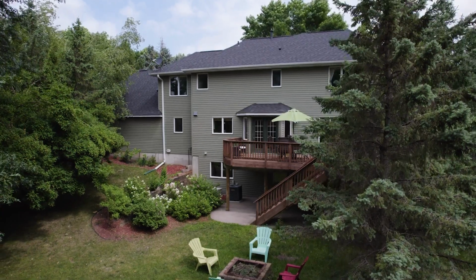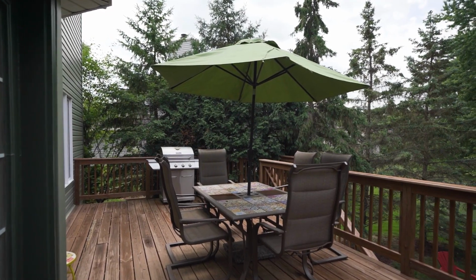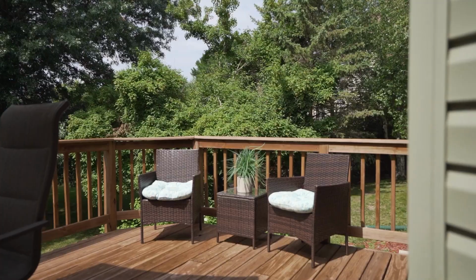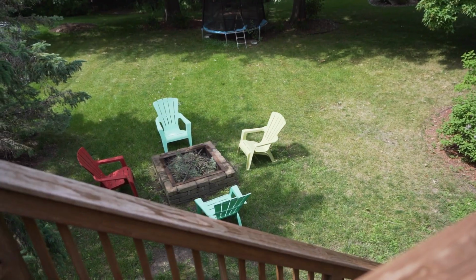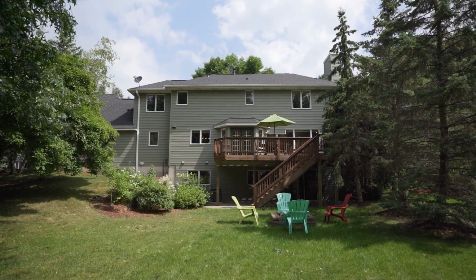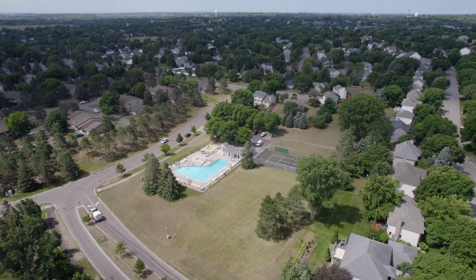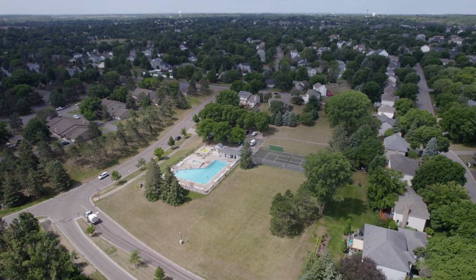Now let's venture outside to your own outdoor oasis. The spacious new deck sets the stage for relaxation and memorable moments with family and friends, whether it's enjoying a morning coffee or hosting an evening barbecue. This inviting space encourages you to unwind and embrace the outdoors. Additionally, you have access to the Colby Lake Swim and Tennis Club, which provides extra opportunities to spend time outdoors with family and friends.